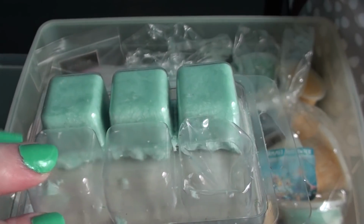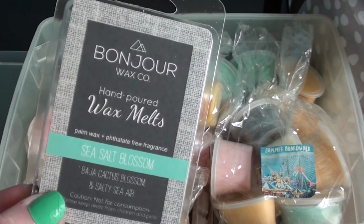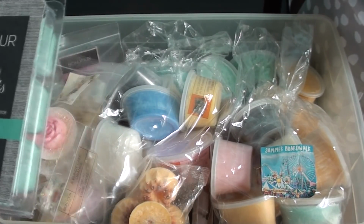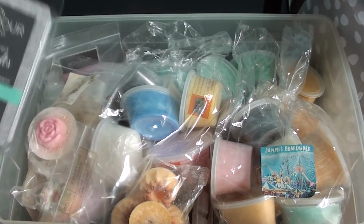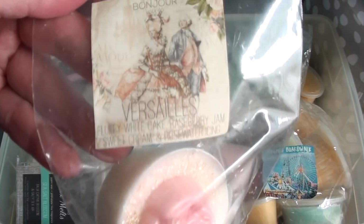One thing that's cool about palm wax is you can just push it out of the warmer. You let it dry, or cool down, and then you can just push it out of the warmer and refill it. So I do like that. I'll probably try to get through this stuff because I don't want to waste it. And I did pay money for it.